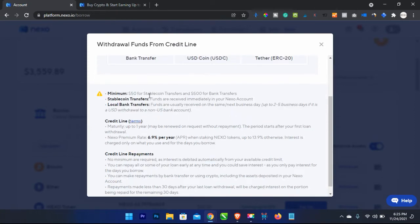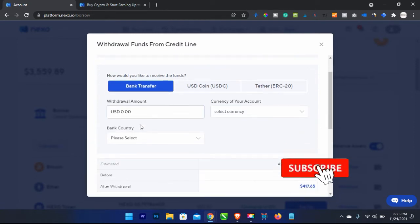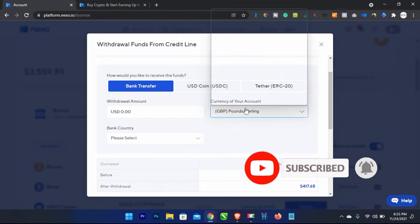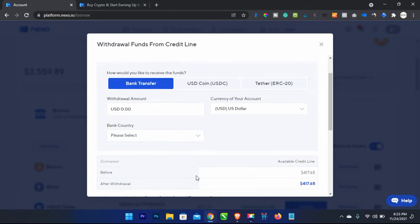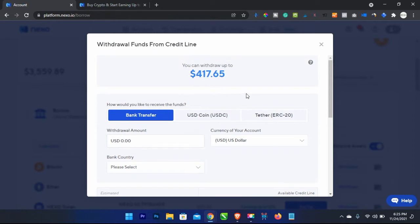Here I can borrow it directly to my bank account. You just click on the bank and then put in the amount, select your currency. In my own case, it will be US dollar, or any of the currency that you prefer here. Go ahead and select your country, and you'll be asked to put in your account details, bank details, and the rest. You go ahead and click on withdraw, and it will be forwarded to your bank.